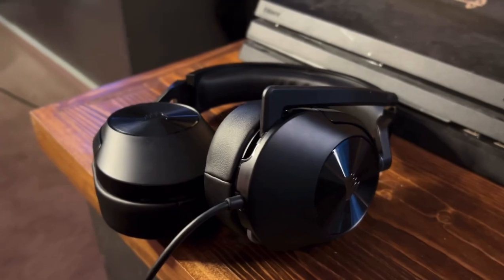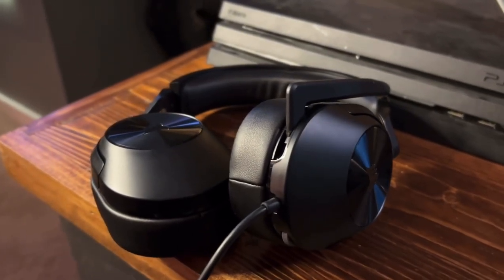These are amazing. Their muffs are so soft and comfortable. They are so light. They fit perfectly around my head. They fit perfectly around my ears. They do everything they're supposed to do. They do this cool twisty thing. I think that's meant for when you go to put them in a backpack or something, so they lay flat.